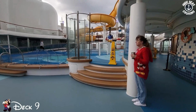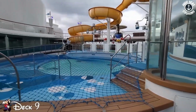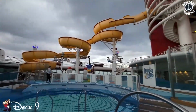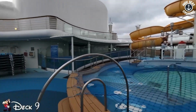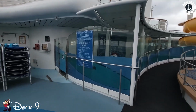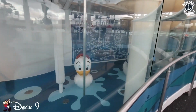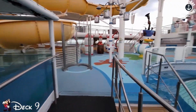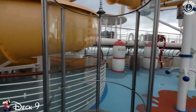Then you have the kids' splash area. They have a small pool. Huey, Dewey, and Louie. All of the kids area for the Aqua Lab.